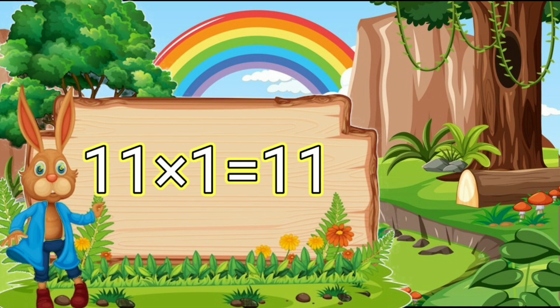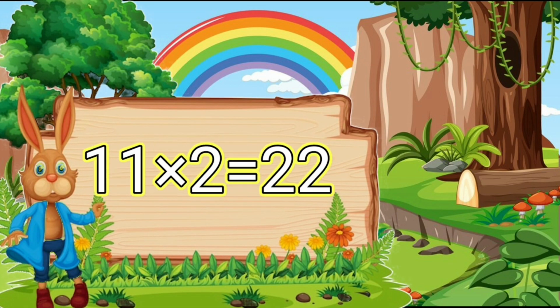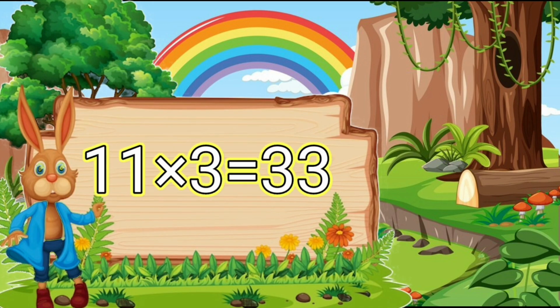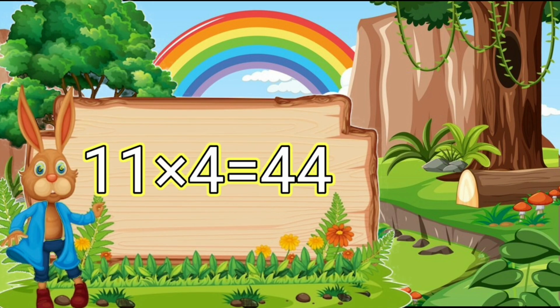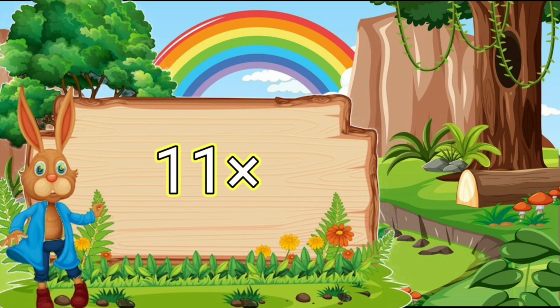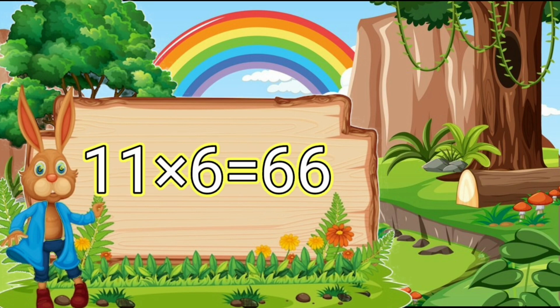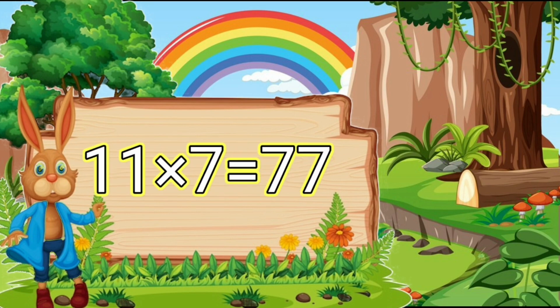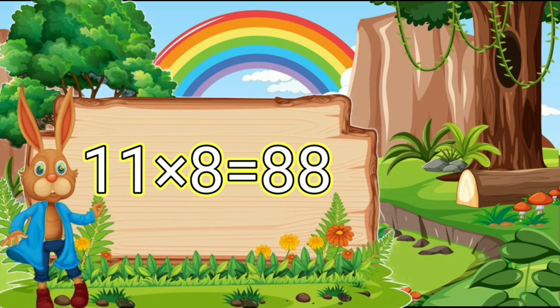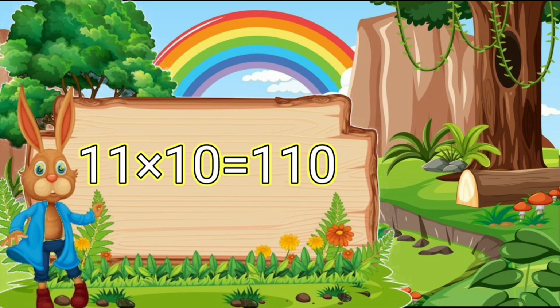11 1 jaa 11. 11 2 jaa 22. 11 3 jaa 33. 11 4 jaa 44. 11 5 jaa 55. 11 6 jaa 66. 11 7 jaa 77. 11 8 jaa 88. 11 9 jaa 99. 11 10 jaa 110.